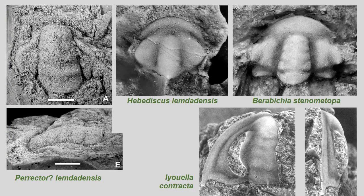And here are a few trilobites from the Lemdat Formation. The fauna still awaits a study of most trilobites, but these are all endemic, only known from this formation in the Lemdat area of the High Atlas mountains.